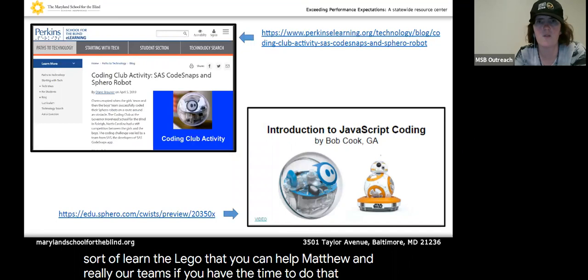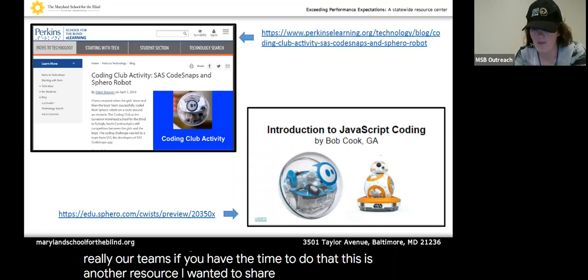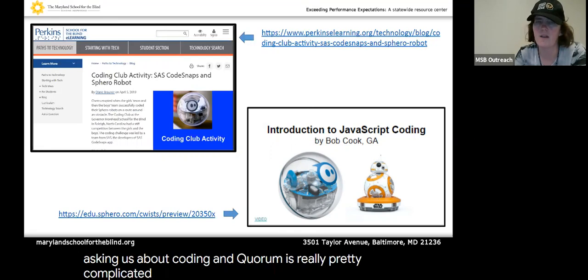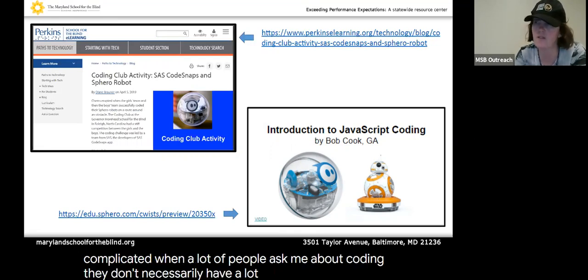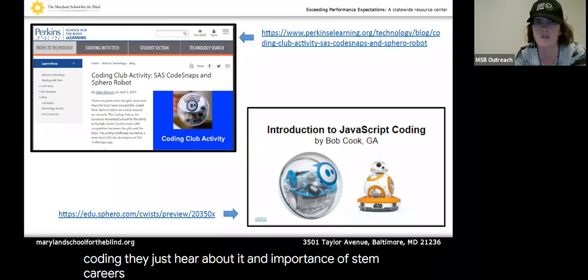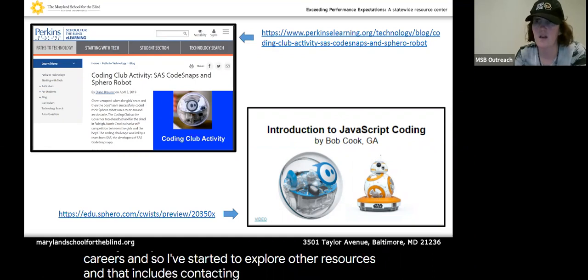This is another resource I wanted to share. Everyone is always asking us about coding, and Quorum is really pretty complicated. When a lot of people ask me about coding, they don't necessarily have a lot of experience with coding. They just hear about it and the importance of STEM careers. And so I've started to explore other resources, and that includes contacting other colleagues that we can network with.